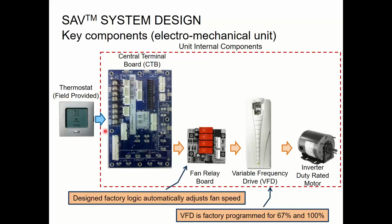So that stat wires into the rooftop's control board like normal. I have a fan over here on the right like normal. And then I'm going to add 2 components in the middle. That's it, 2 components. I'm going to add the VFD, obviously. And then I'm going to add some extra relays. Specifically, I'm going to add 4 extra relays.